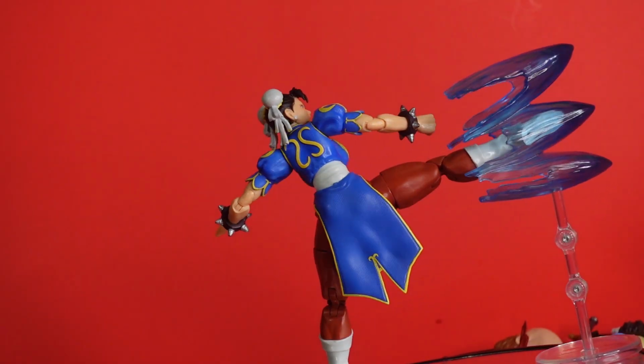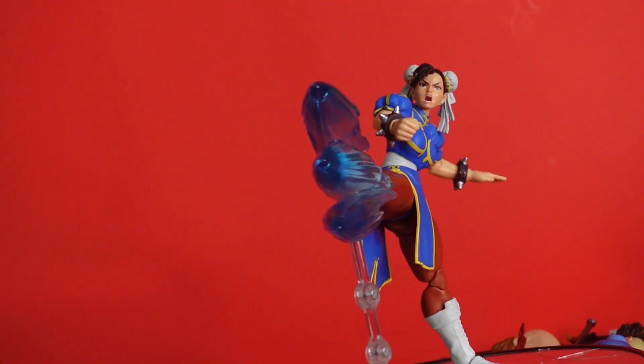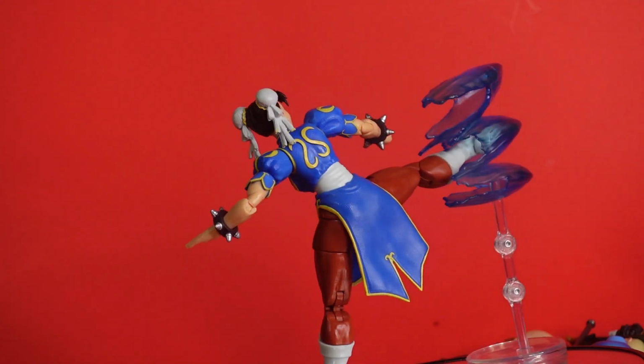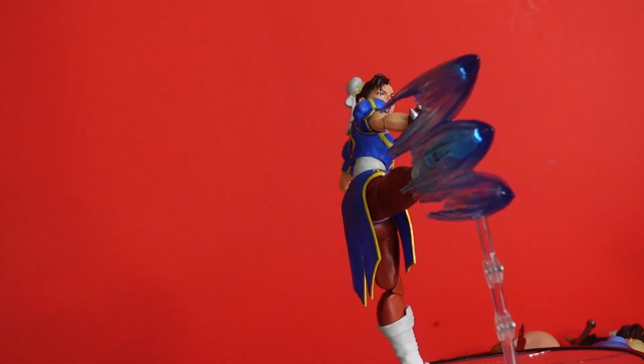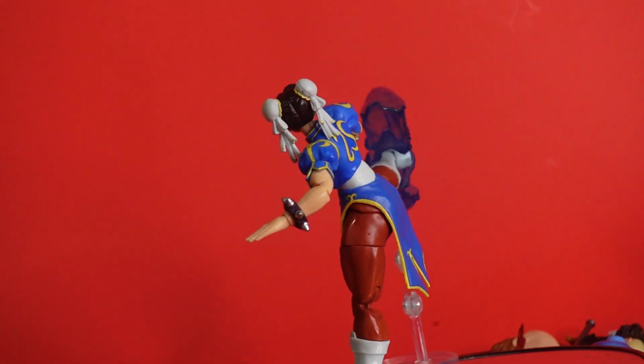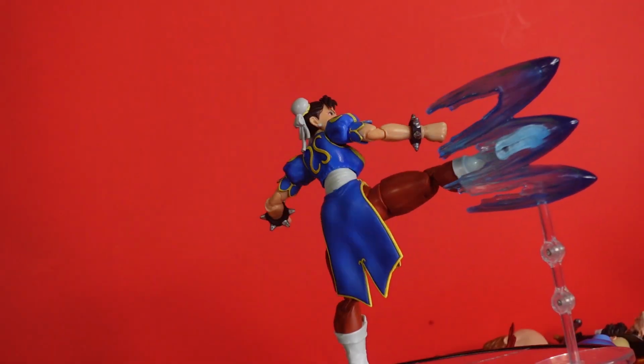She has the second head sculpt that's more of a fired up head sculpt. Of course, she has this effect for the kick, which is soft rubber with a stand that comes with it, because it's almost impossible to keep her up for a long time with that without it, man. But you can't even tell, man. Like I said, great figure.